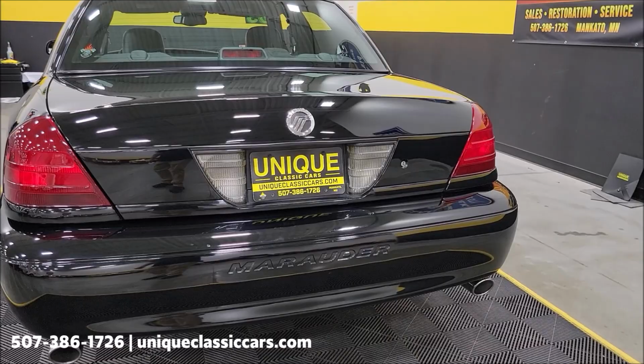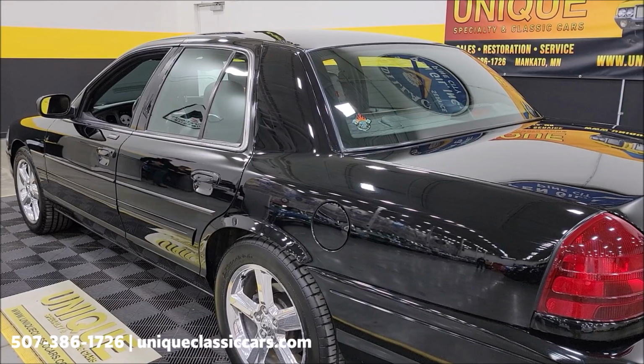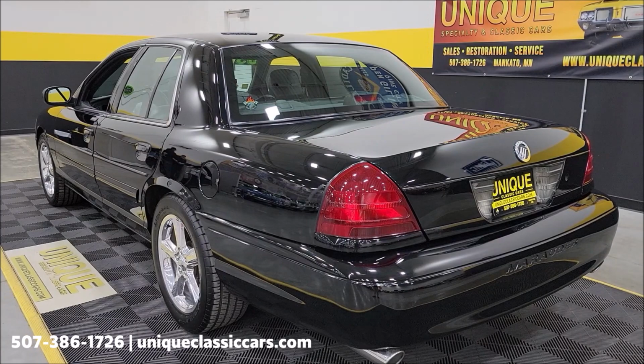Of course, the dual exhaust, Marauder badging on the rear bumper, or rear fascia. Approximately, a little over 7,800 of these made in '03, and they only came in three colors, if I remember right.